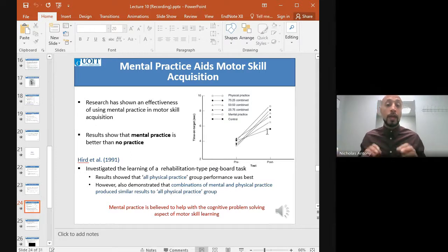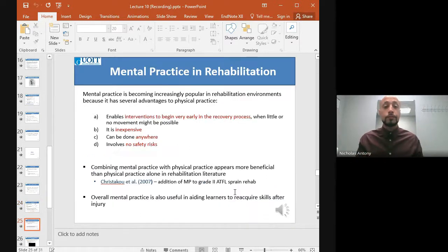And so in acquiring new skills, why not have participants start with mental practice in a rehabilitation setting, because it's safe, easy, and they can start it very early in the rehab process. Maybe mental practice is helping, because remember the cognitive stages of learning, with the how to do it and what to do and the problem solving component. The benefits of mental practice are that it can happen very early in the recovery process. So someone's lying in a medical bed, can't move, but they're going to get better over the next week. They can start with mental practice. It's inexpensive, it's cheap, it's just their mind. It can be done anywhere, and there are no safety risks.